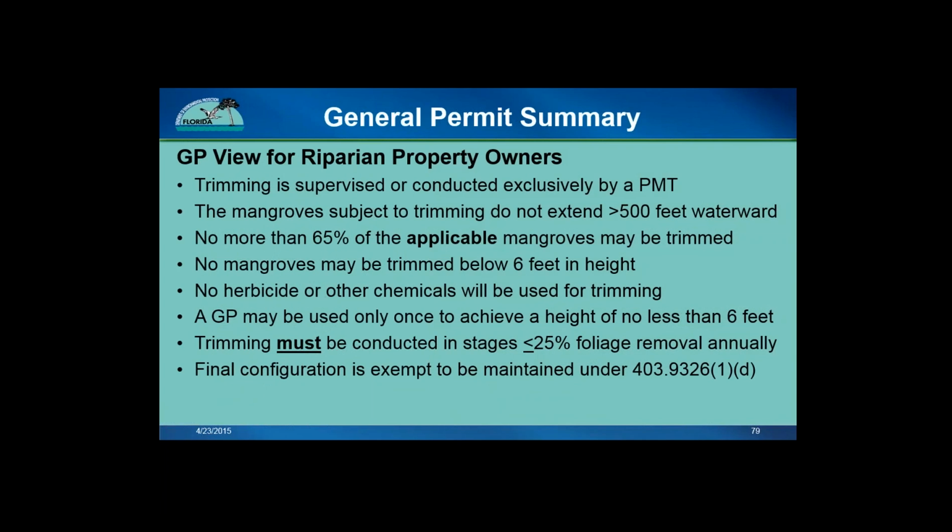Okay, so to summarize the GP for a view, first we covered the trimming must be conducted exclusively by a PMT. The mangroves subject to trimming do not extend more than 500 feet waterward from the shoreline. No more than 65% of the applicable mangroves may be trimmed, and we went through how to determine if the mangroves are applicable or not. No mangroves may be trimmed below 6 feet in height. No herbicide or other chemicals will be used for trimming. A GP may be used only once to achieve a height of no less than 6 feet. Trimming must be conducted in stages so that no more than 25% of the foliage is removed annually.